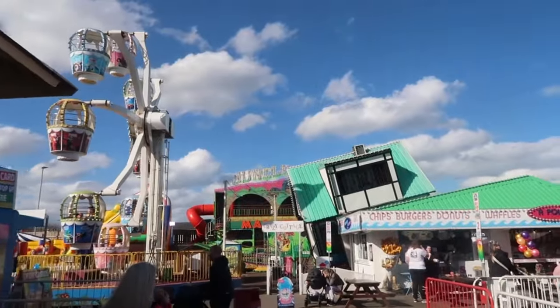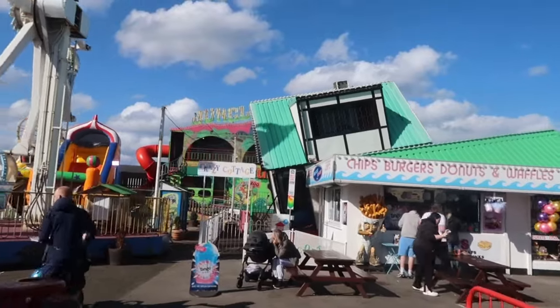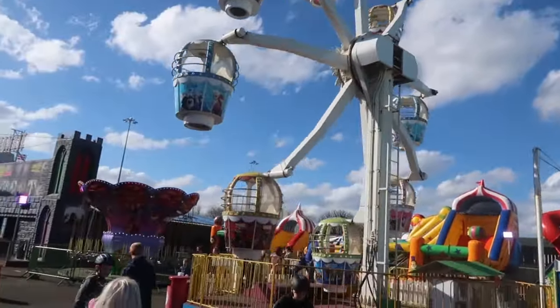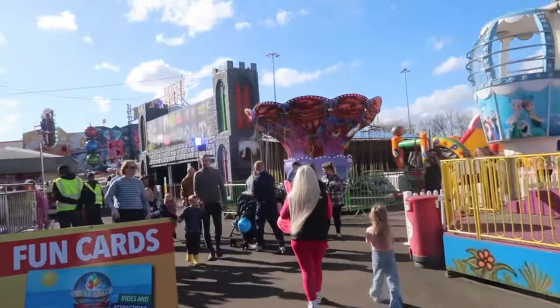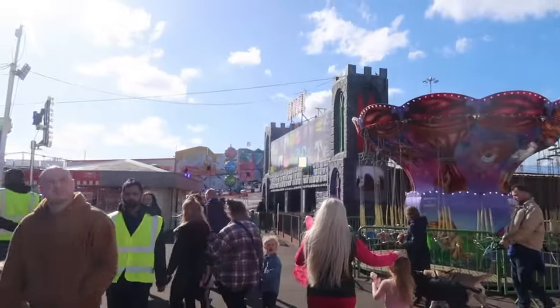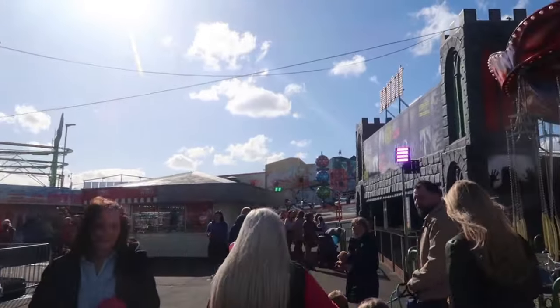Because they do have a crazy cottage, which I think we've done years ago. That's only £2. Little Ferris wheel. Go. You're gonna go on the ghost train again? Well, you can if you want, because I did it last year, didn't I? You go on the ghost train. We're gonna go on the coaster now though, aren't we? Take turns on that.